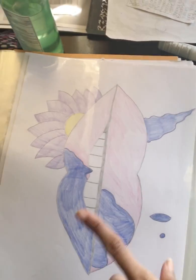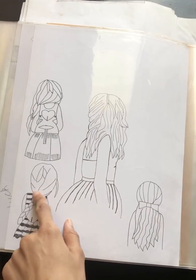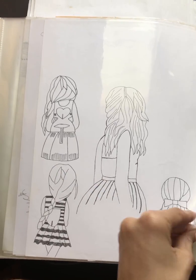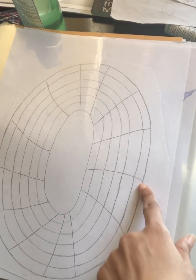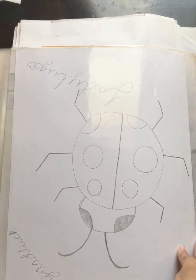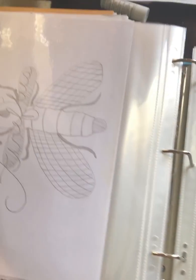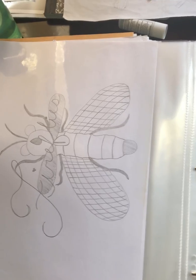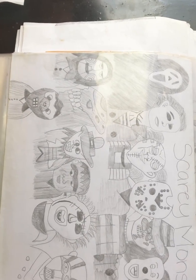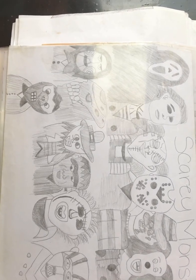Some cool looking lips. And some more drawings of the backside. I was practicing on hair with my ink pen thing. Another cool weird looking spiderweb thing, but it's like an illusional thing that I never finished. A cool looking ladybug. This is a firefly. And here are some crazy cat murderers from scary movies that you guys watched.